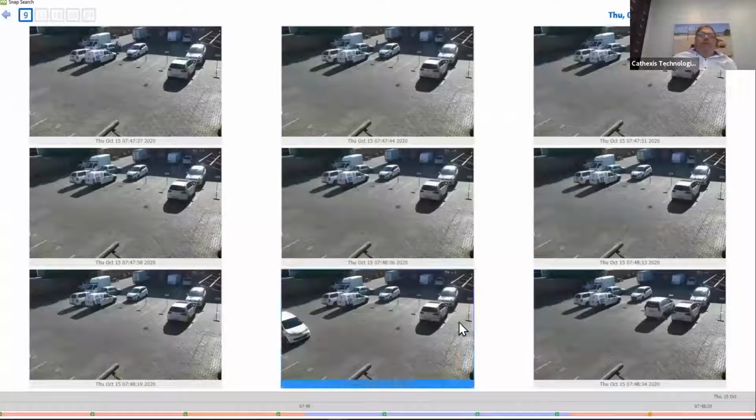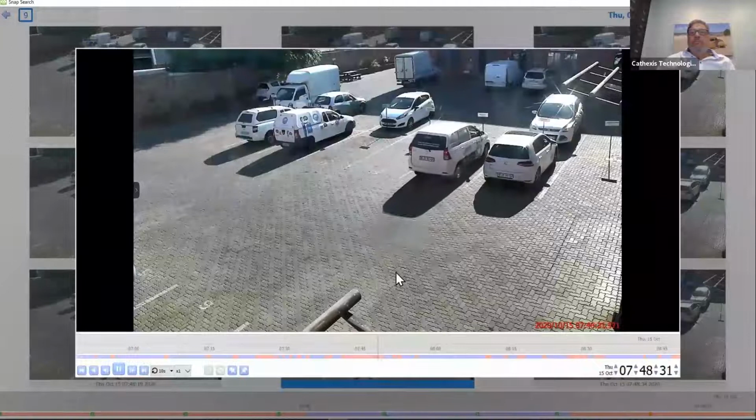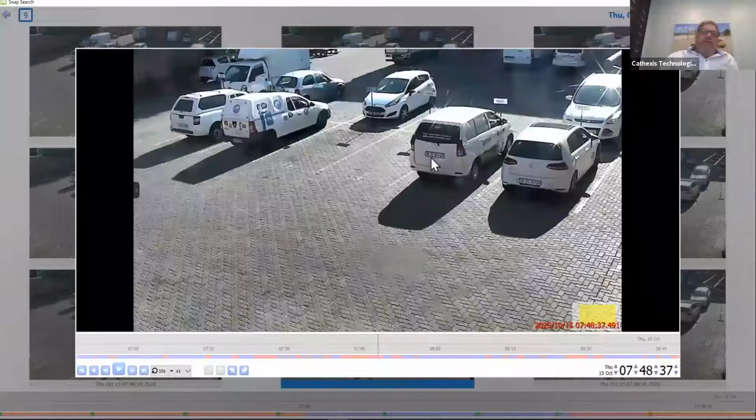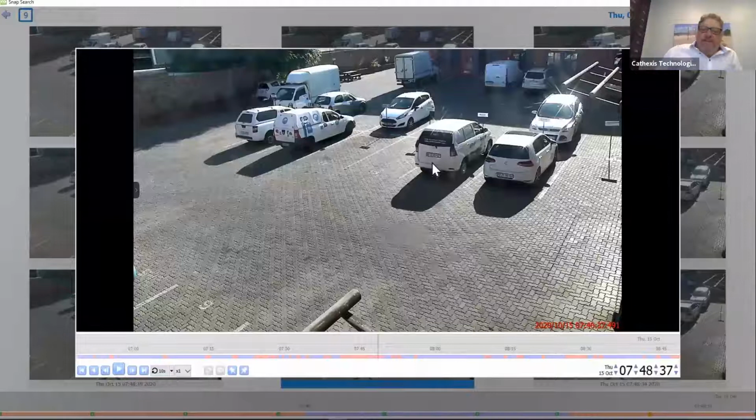All I do is I right click and I say play from here. And there you can see the vehicle arriving. And once I'm there, I can now navigate around using my normal navigation tools. So that's pretty much our smart search. Obviously, once you've found the vehicle, the item you want, you can bookmark it, you can export it, you can do whatever you want with that. Please feel free to ask questions on that.